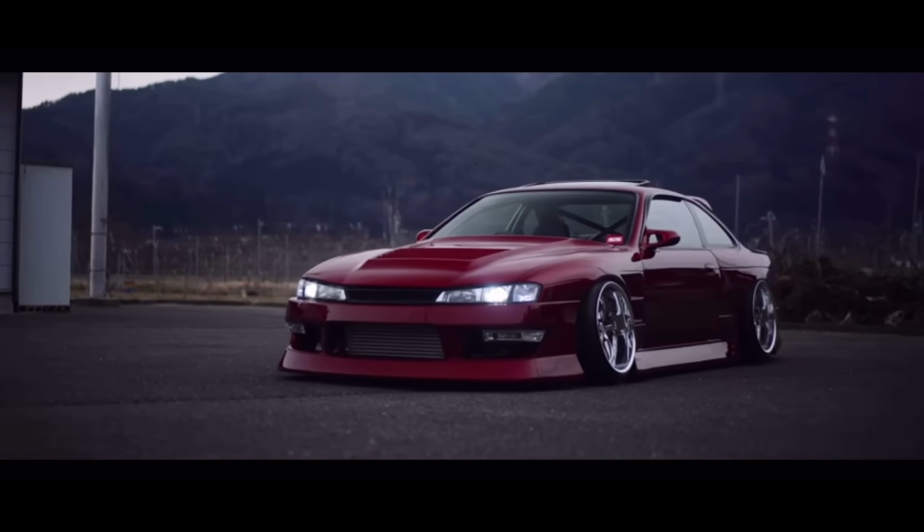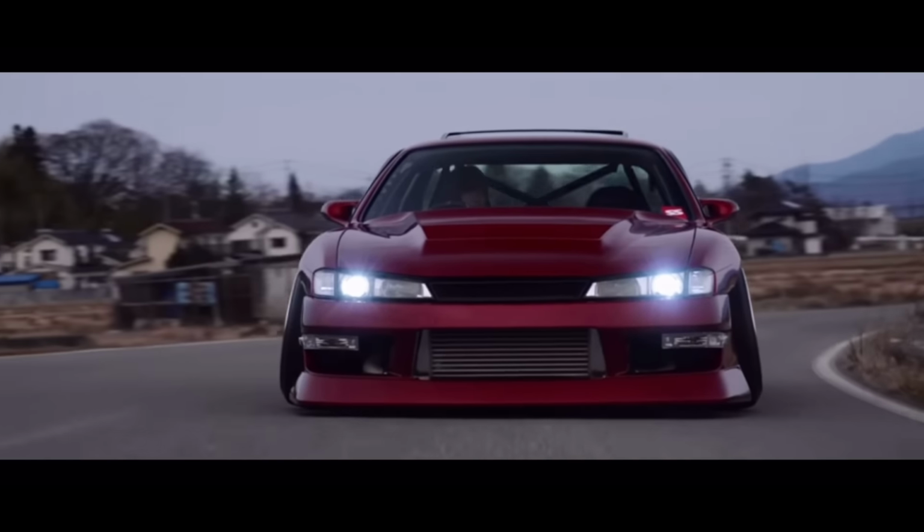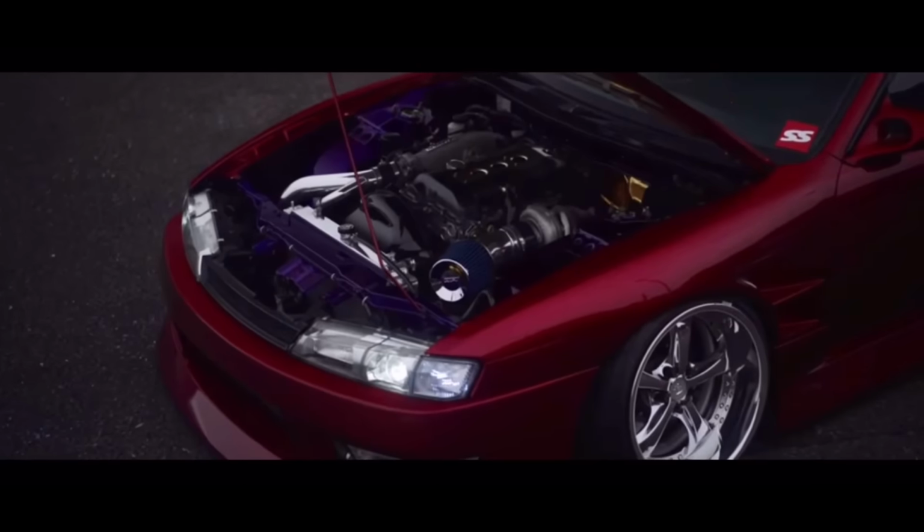All right, I said it. I think the S14 Coupe is so beautiful. I'm not going back on it. But if the looks aren't enough, it literally is just a better version and is somehow cheaper because everybody wants the S13s.